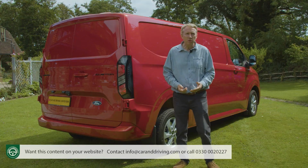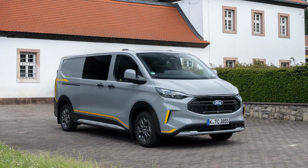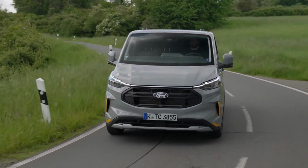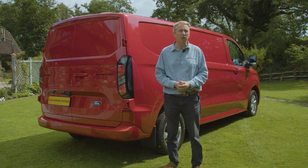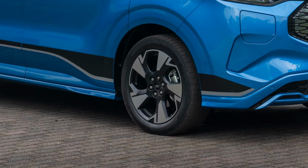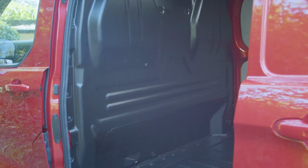We mentioned that there were some extra spec levels aimed at private buyers. The Trail version gets bespoke 16-inch Trail alloy wheels and a front seat tray table, but its main extra feature is the mechanical limited slip differential that's fitted on manual models to help over light dusty tracks. Sport trim is set apart with bonnet accent stripes, larger 17-inch Sport alloy wheels, a rear spoiler, privacy glass and LED tail lamps, plus you get sportier seats and dual side load doors.